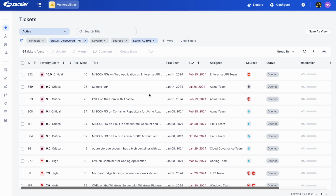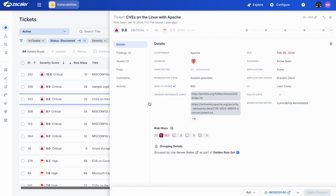The first step for remediation is to assign work items to the right team. How does that happen? With grouping. So we already looked at the findings that become tickets. If I click on any of these tickets, I see they have specific qualities like an owner, an SLA, a status. It's already pre-populated with these. And all of this is controlled by the grouping rules.